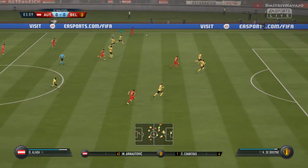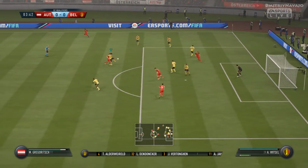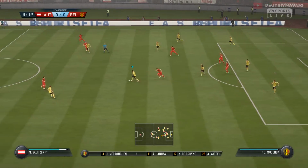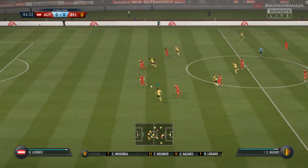The lineup for Belgium today. Thibaut Courtois starts in goal. Toby Alderweireld starts with Jan Vertonghen as the centre-backs. Kevin De Bruyne plays with Axel Witsel in the centre of the pitch. Eden Hazard starts together with Romelu Lukaku.